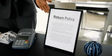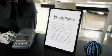Get proactive. Try publishing your return policy. Put it on a sign near the register and include it on the sales receipt. And remember, if you use a third-party processing company, that company's name will appear on the customer's statement, not yours. So let the customers know this in order to avoid confusion.